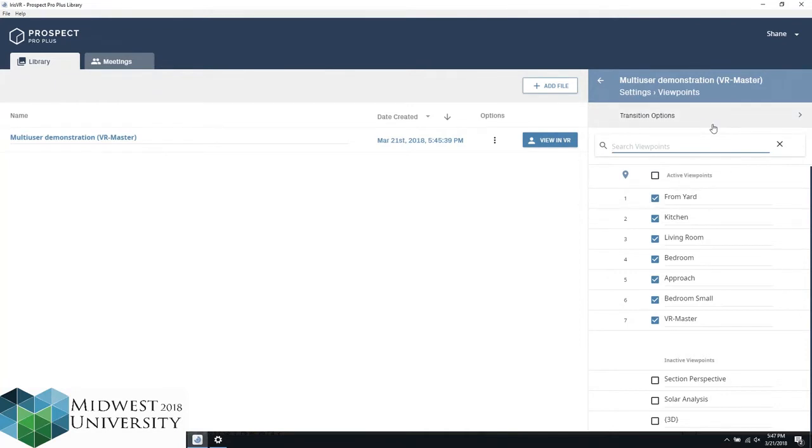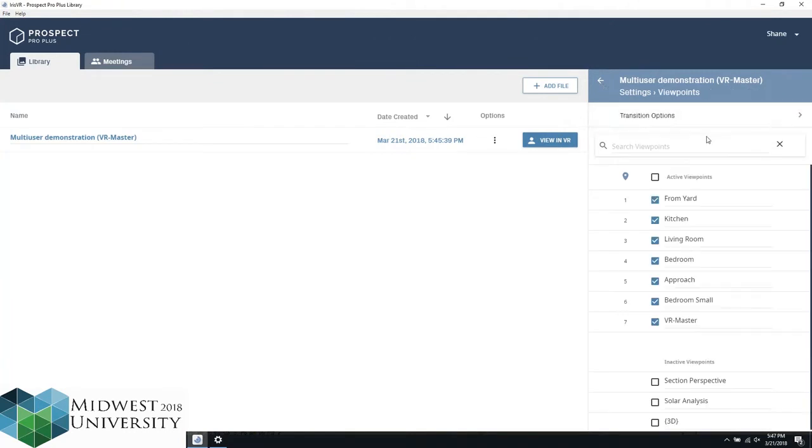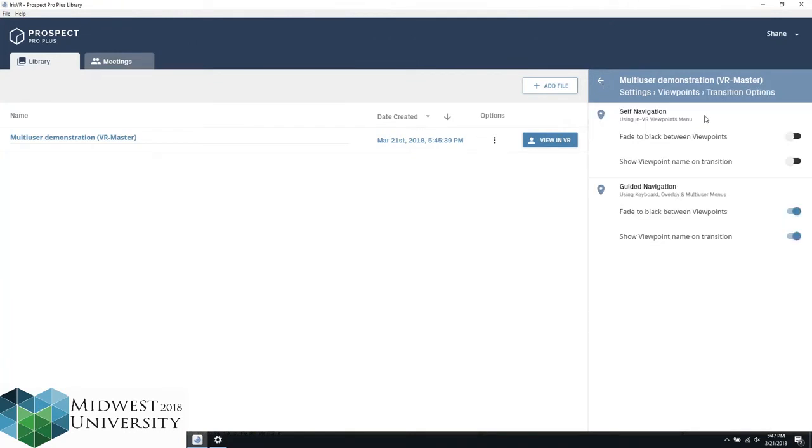Also, as you get into this, there are some power user options. These are transition options. So you'll see this in VR, but as we move people between these viewpoints, you can decide if you want it to be a very quick hop or if you want it to be like an ease in and ease out fade. And these are things that you can play around with. You'll see when we're in VR, we have set it to fade, so there will be a nice fade in and fade out as you go between these views.